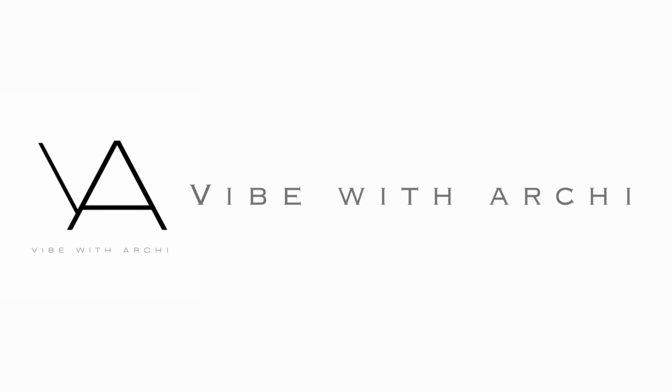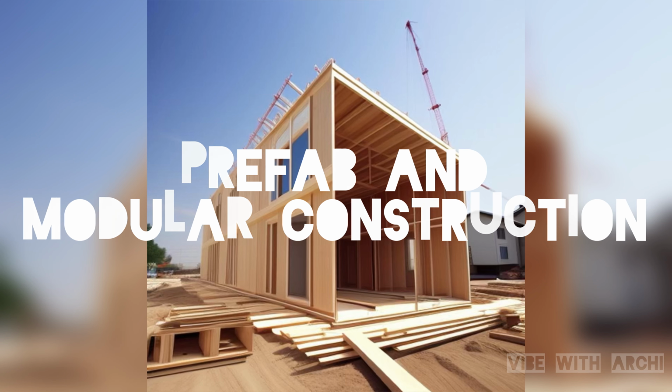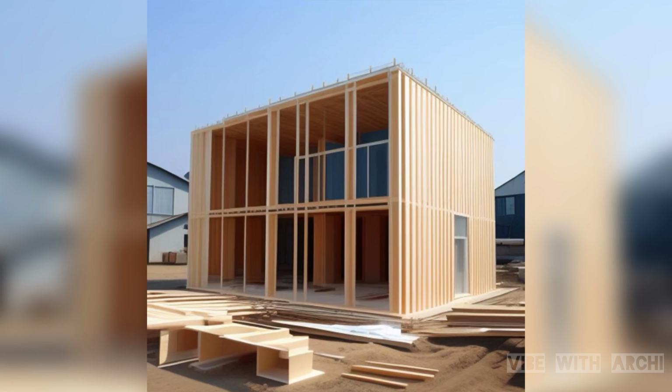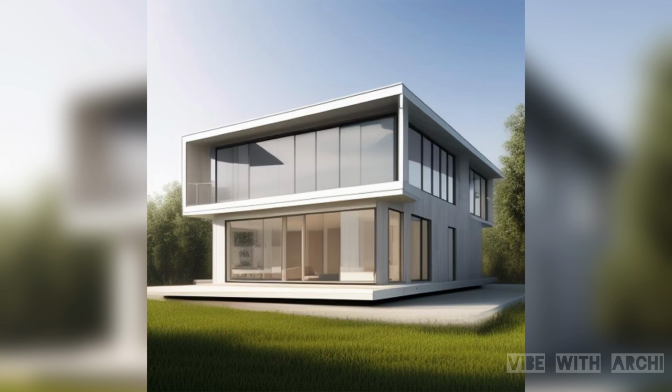In this video, we embark on a journey into the realm of construction innovation, where the building process is reimagined, streamlined, and transformed. We explore the fascinating world of prefab and modular construction. In the next few minutes, we'll discover how these techniques are revolutionizing the construction industry, one modular piece at a time. Prefab and modular construction are two distinct yet closely related approaches that offer solutions to many of the challenges faced by the construction industry today.